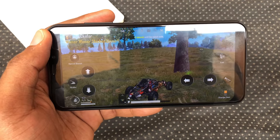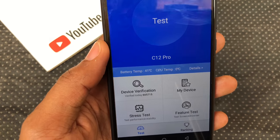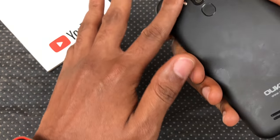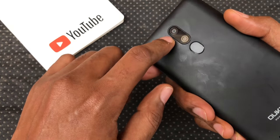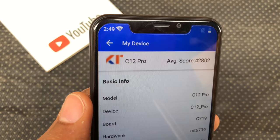Now let me show you guys the Antutu benchmark test, and let's check out how hot the battery is getting. You can see the battery is pretty hot, but I can barely feel it. Even around the camera, it's warm, but just as warm as the rest of the body. Nothing extreme around the camera or anything like that. So that is the score that I'm getting on the Oukitel C12 Pro.